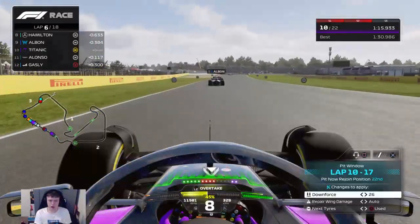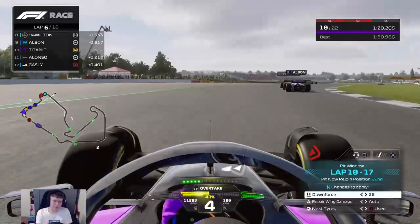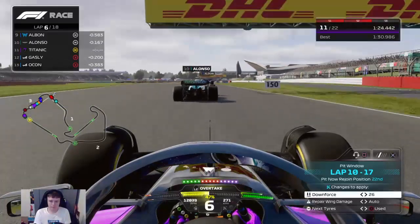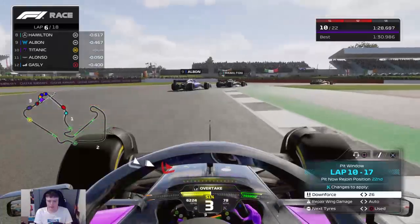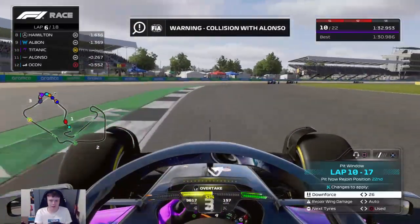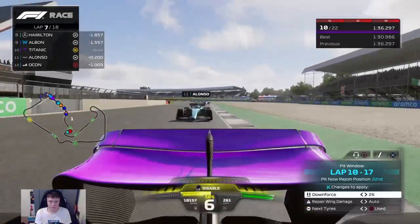There's our Alonso behind us now, and Albon in front. We run deep. Alonso welcomes himself into that gap. We're going to make a monumentally big dive bomb. We lock up. We hit into Alonso. Doing that lock up, we'd like to apologise. That was a bit borderline there. We're lucky to have gotten away with it. No, we're not.